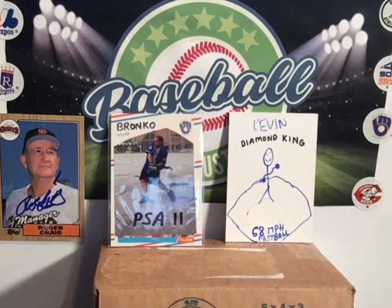I think I might be throwing to first there. I don't know. Or between home and first, anyway. It's a Dodger balk move.